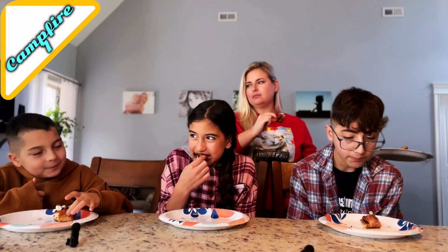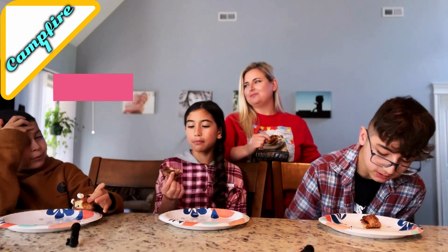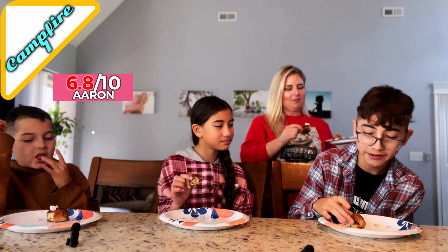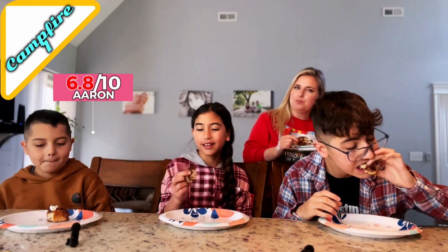I'll give it... I don't know. 6.8. There's a little bit of cinnamon on it as well. Okay, a little cinnamon. I think it's really sweet, but I really like the taste.